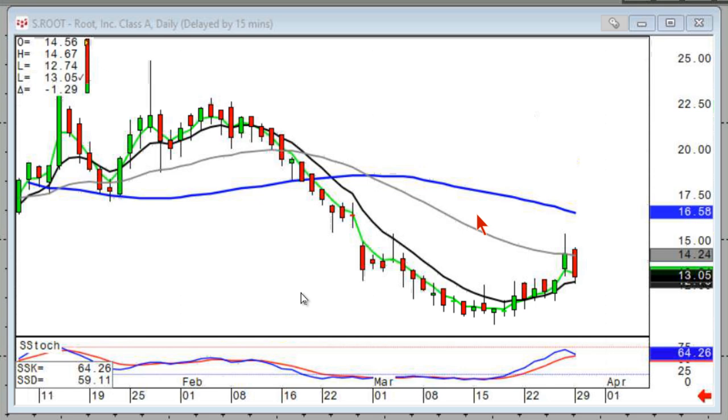Root, the earliest, most recent signal for a change in sentiment is March 19th. The earliest signal, right here? Yep. But no follow-through until gapping up on March 26th. That's true. So maybe you didn't buy it that day. You needed to see it open and trade positive the next day. No, wouldn't have bought it that day.